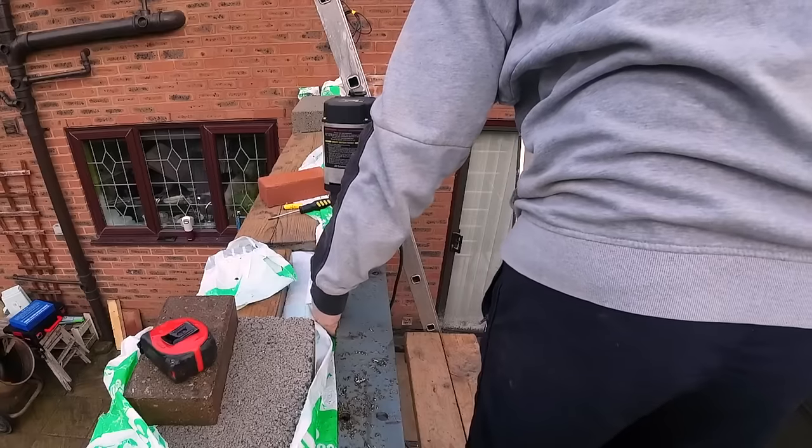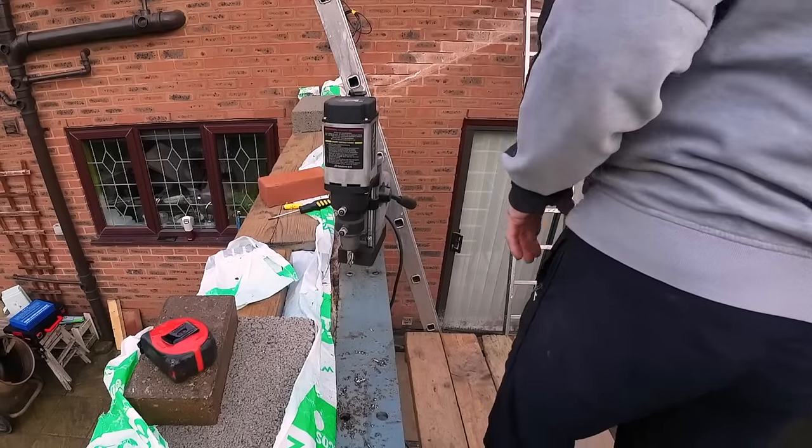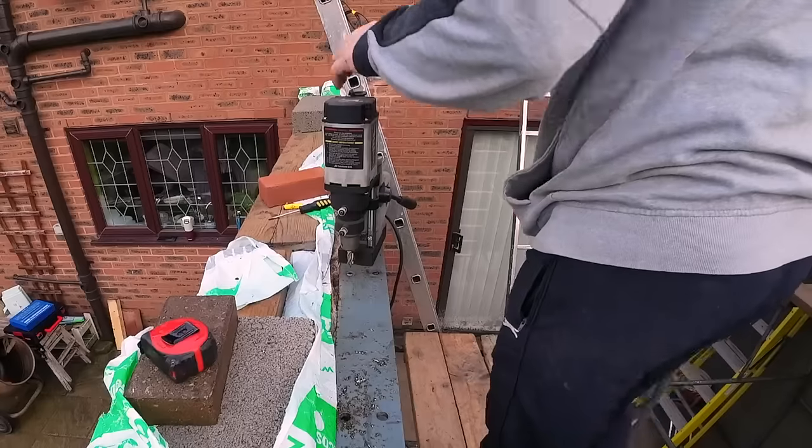Just look at it for it. Oh yeah. Oh, right. You've got a 6-inch cavity there. Oh, okay. It's just because it's all covered up. Yeah. It's on these.